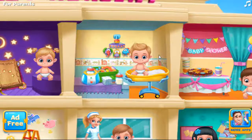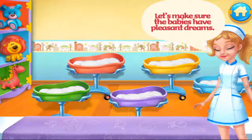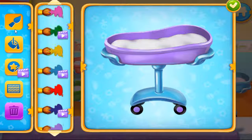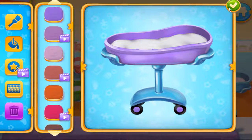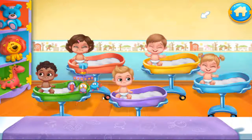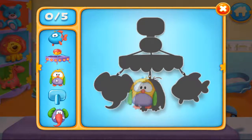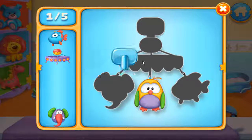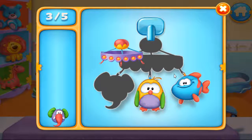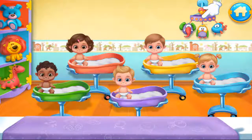Nursery madness. Let's make sure the babies have pleasant dreams. First, decorate the bedcloth. Hang the mobile on the wall. Now, play some lullabies for the babies.